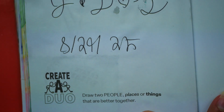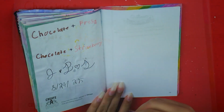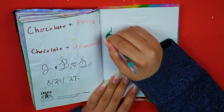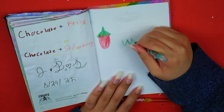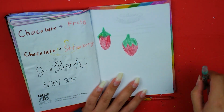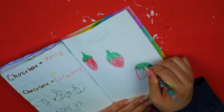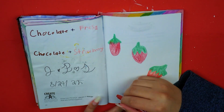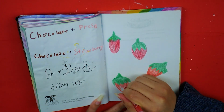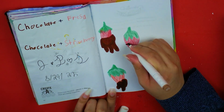But moving on to my Create This Book 3, I am doing the Create a Duo page where it says to draw 2 things or 2 people that go better together. And I honestly had many different ideas for this, but in the end I decided to go with chocolate and strawberries. I love chocolate, I love strawberries, but chocolate covered strawberries is a perfect duo in my mind. I just love how they taste. I love everything about them. And so I just drew some strawberries covered in chocolate.